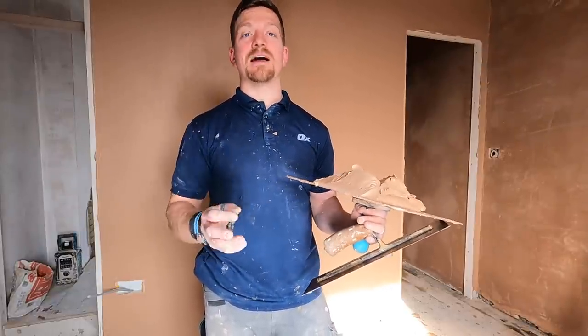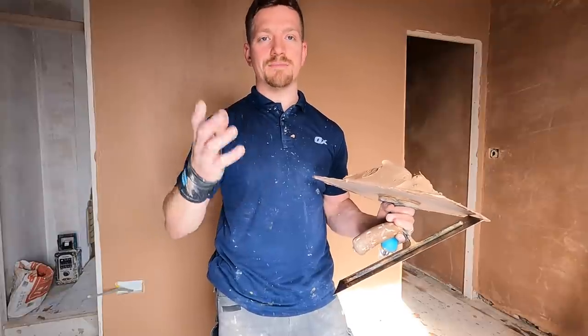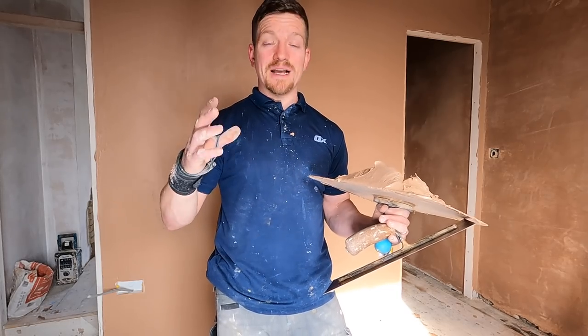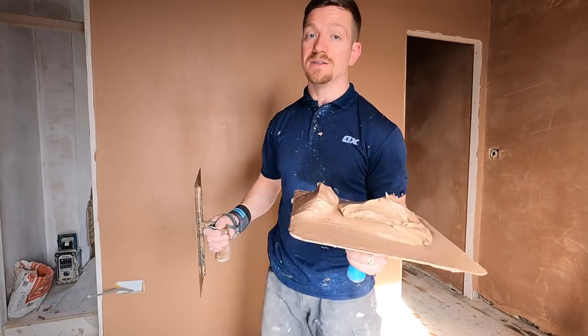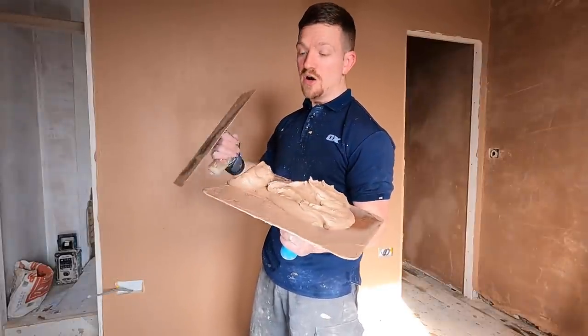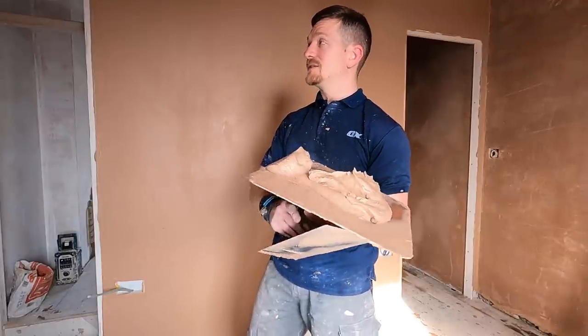Now, if you really want to get faster at plastering and you really want to get better at this, first off, the first thing is mastering your hawk techniques, mastering your trowel techniques, mastering your application. And then the way to force yourself to get faster is by doing this and using the same mix to apply two coats of plaster. Because it does make you work faster. Because you know the plaster's going off, you haven't got a safety blanket. It's a great way to really push yourself.